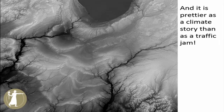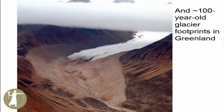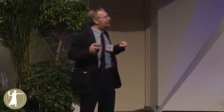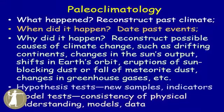But those of us who study the history of climate, whether it be in Illinois or whether it be in Greenland, as you see here, have a prettier landscape than the rest of the world does. And so I want to walk you through a little bit of our studies of the history of climate. So those of us who do history of climate, paleoclimatology, are dedicated to trying to find out what happened, when it happened, and why it happened.